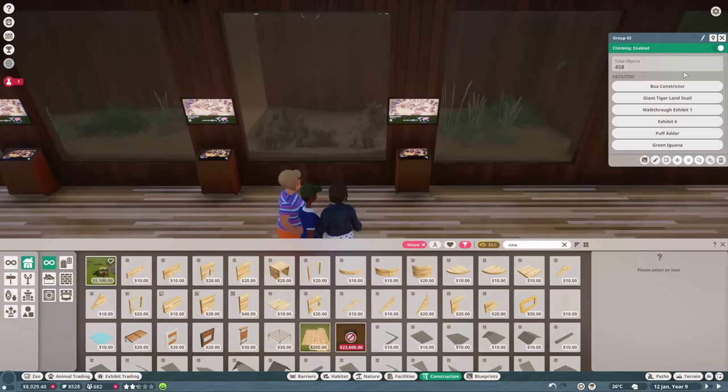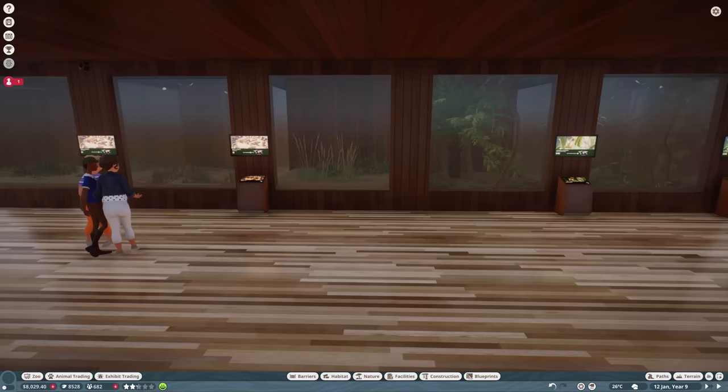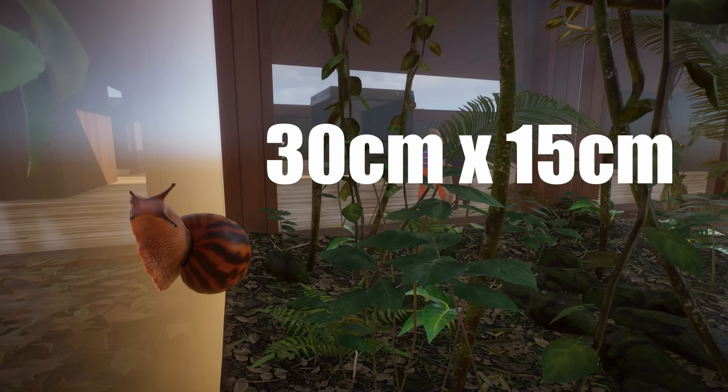Okay, we finally finished both of our habitats. We've got a nice large enclosure here for our giant tiger land snails, and we have a nice large enclosure for our puff adders. The giant tiger land snail is the largest species of land snail in the world, with the largest individuals reaching a length and diameter of 30 centimeters by 15 centimeters.